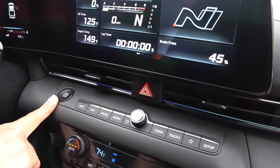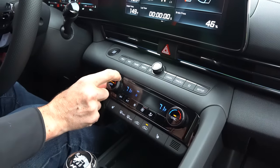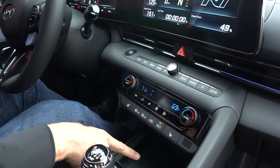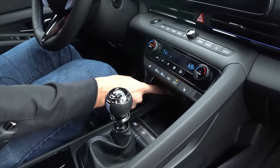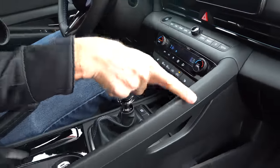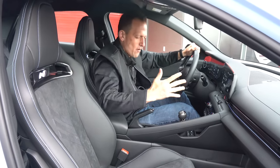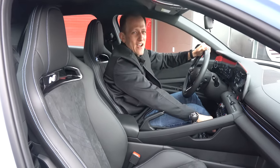Start, stop button conveniently placed, radio controls. We got dual climate controls. That's nice to have, especially when your passenger might be sweating bullets because you're turning those fast laps. We got wireless charging, 12 volt and two USBs. And of course, we got the handle for your pet. Now we understand why there's a handle in the Elantra. It's for this car. This is the oh crap handle, so your passenger could hold on tight while you're just turning those fast times at your favorite track for your track day.